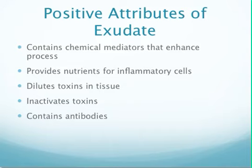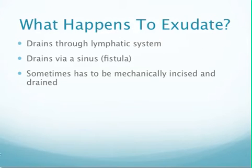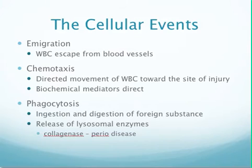Okay, let's see. So what's the good benefits of exudate? It contains chemical mediators that enhance the process of inflammation. It provides nutrients for inflammatory cells, dilutes toxins, inactivates toxins, and contains antibodies. What happens to exudate? Where does it go? It drains to the lymphatic system. It can drain through a sinus or a fistula, and then if it doesn't drain on its own, it has to be medically drained.